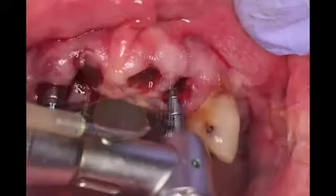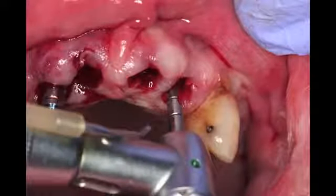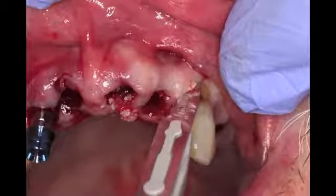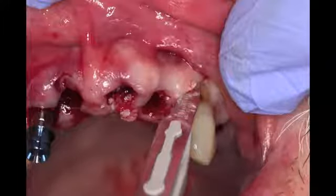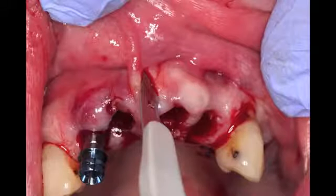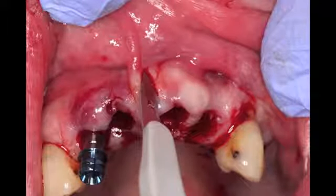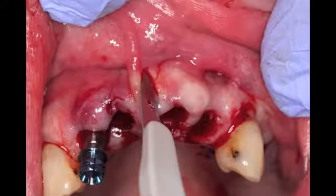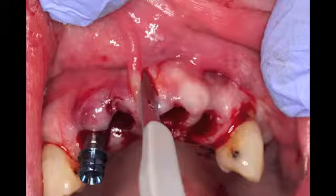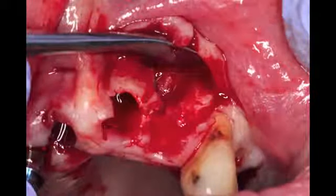Now, on the other side of the arch, we have a little bit of a problem in that we have a significant defect. So I'm going to flap the area by making an incision into the attached gingiva only. I don't want to make the incision into the mucosa. When we go into the mucosa, we create a lot of prostaglandin release, and the patient will experience a lot more discomfort. So I'm simply making a vertical incision so that I can see the defect of bone, not created by the extraction, rather created by the gross decay of the teeth.